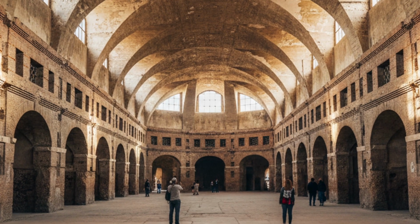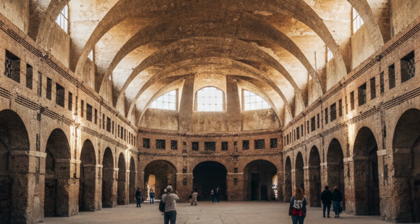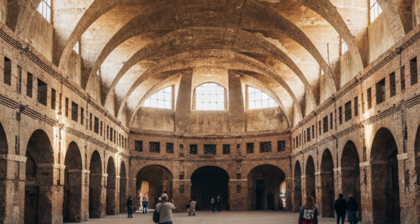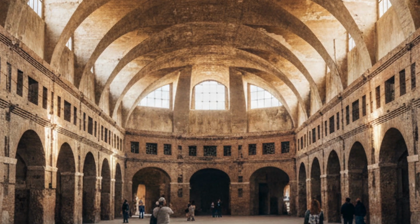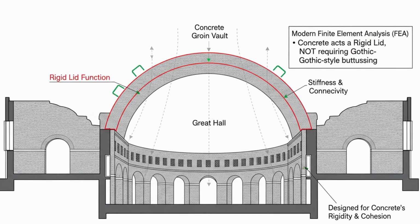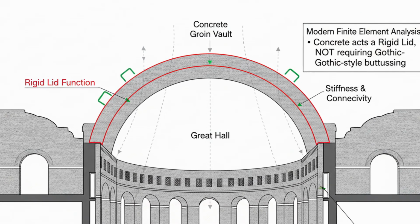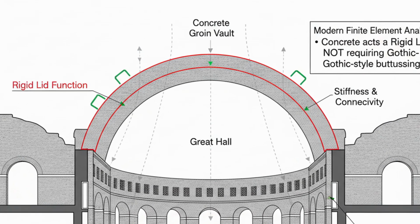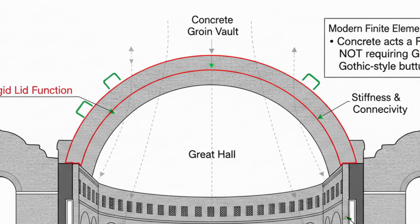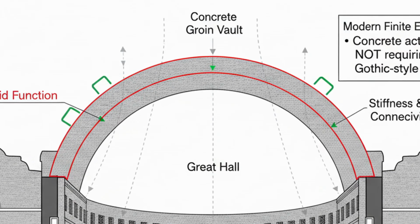For decades, architectural historians debated the structural function of the arched galleries flanking the Great Hall. Early analyses suggested these acted as flying buttresses to counter the outward thrust of the main vault, prefiguring Gothic architecture. However, modern finite element analysis by Perucchio et al. has revealed that the concrete vault exerts significantly less lateral thrust than a masonry vault of equivalent span. The vault functions more as a rigid lid. The lateral arches provide stiffness and connectivity, but are not buttresses in the active Gothic sense.